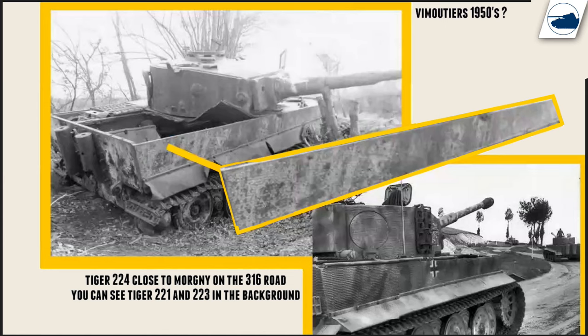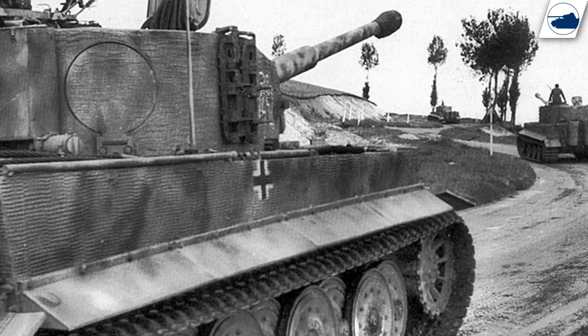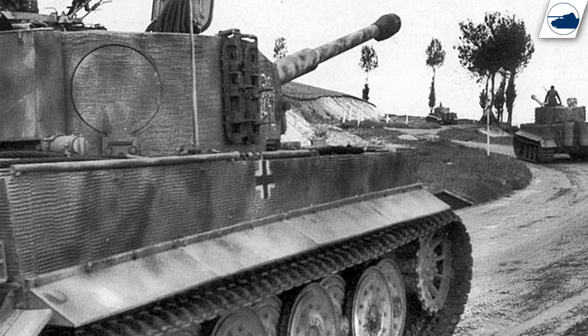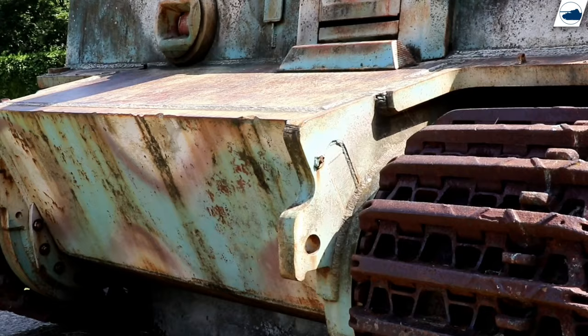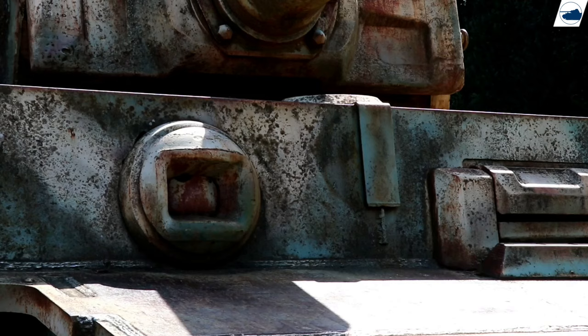So I had a look at the site and compared it with the side view of the tank taken at Morgny. I had a close look at the Zimmerit and spotted some irregularities. I also spotted a damage mark on the back of the tank, but it didn't have that on this picture. So maybe it happened later on in the Battle of Normandy.